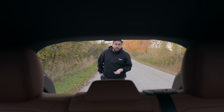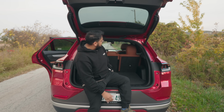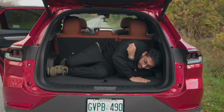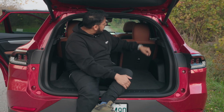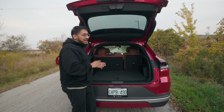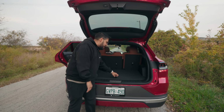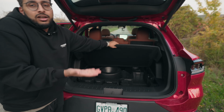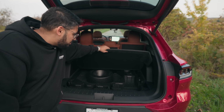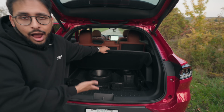Let me show you guys the trunk. Okay, now speaking about the trunk, it's actually quite spacious back here. I could probably lie down in here. Not bad. Like, I fit back here. You could even go ahead and flatten these seats. Boom. Now, one thing that I was a little bit amiss about is that there's not much storage back here, but it could be a pro if you're accident prone, or it could also be a con if you just wanted more storage. I would like more storage.